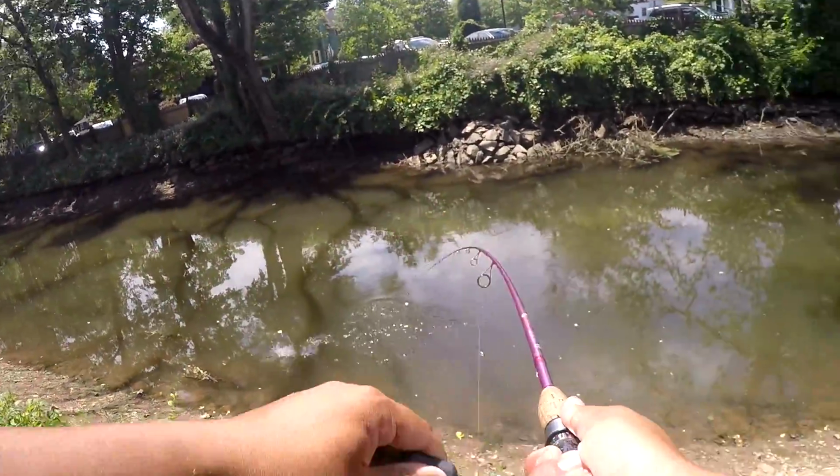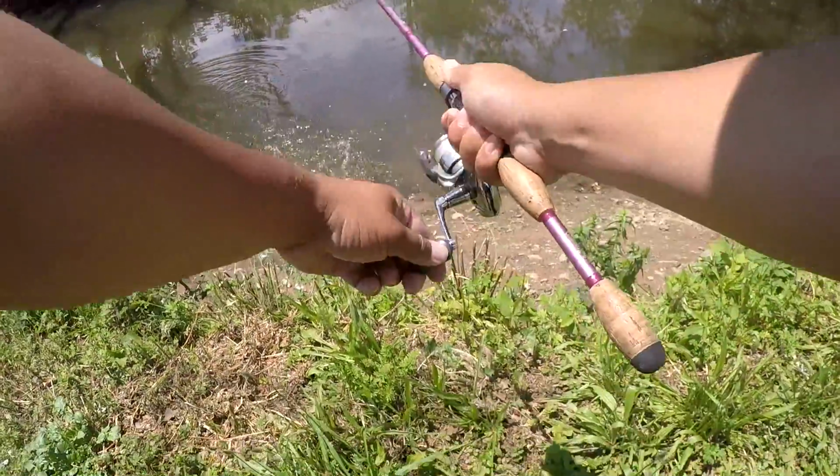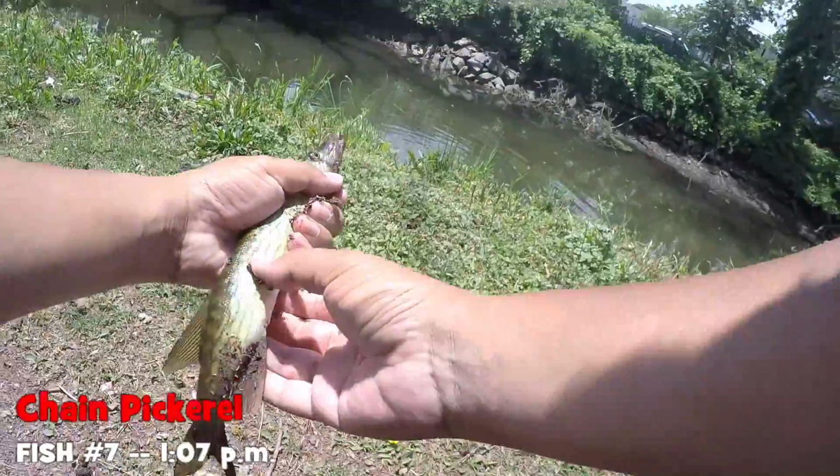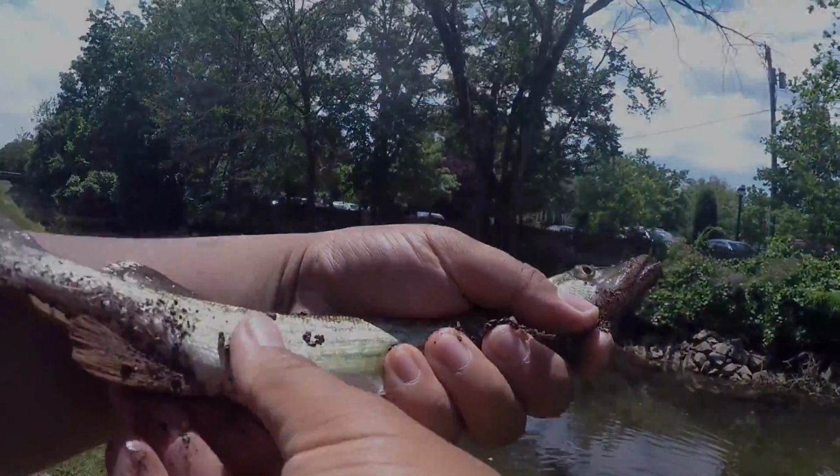Oh, fish on. Fish on. First pickerel of the day. First pickerel of the day, but he fell on the floor. I feel so bad for the little fella.